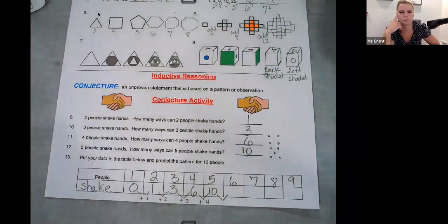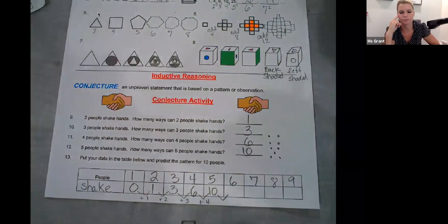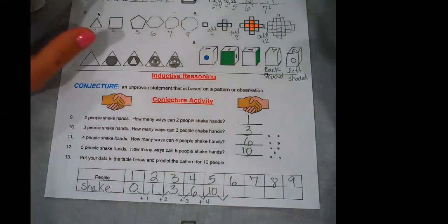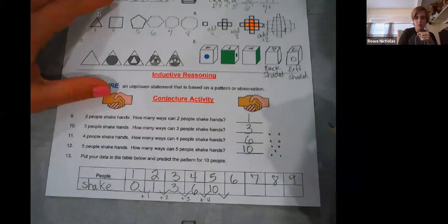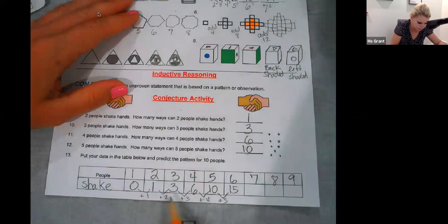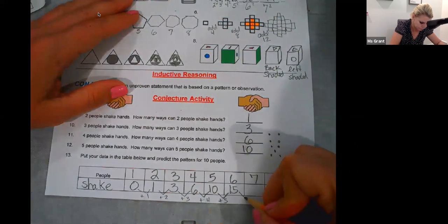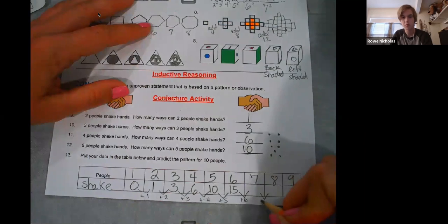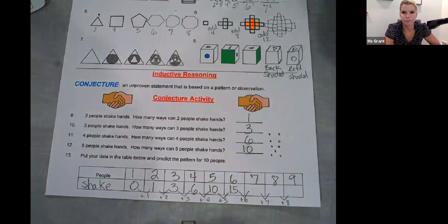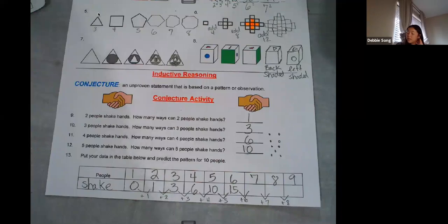Okay. Someone help me finish this pattern. Nick? Is the next one like 15? It is 15 because I added 5. And that's the pattern. Plus 1, plus 2, plus 3, plus 4, plus 5. Okay. Debbie. I got 21 for 7.